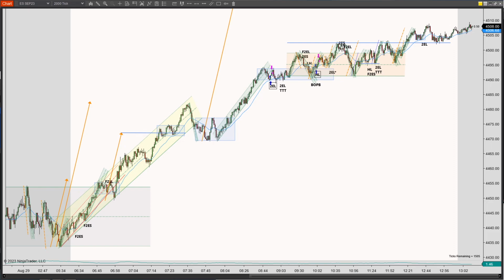August 29, 2023. This is the S&P 500 E-Futures Mini on the 2000 tick chart on the NinjaTrader 8 platform. This is what the charts look like today. This was the pre-market, and on the open, it pushed up in one big leg, consolidated briefly, then pushed up on a second leg, and for pretty much the last 4 hours of the day, it was in a really small trading range.